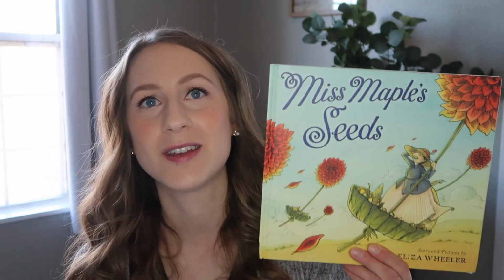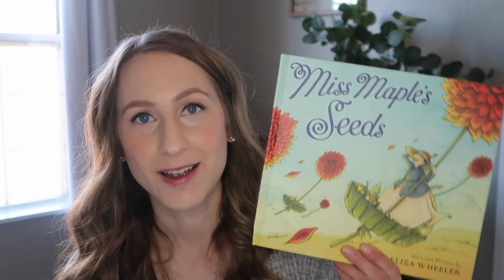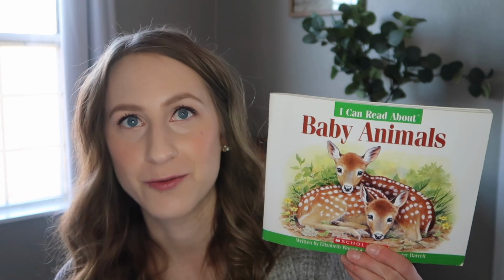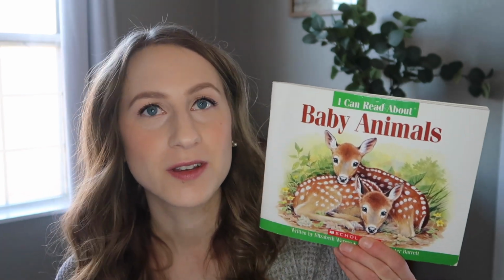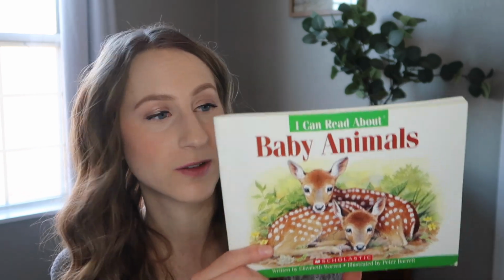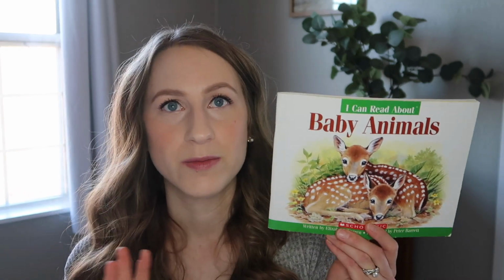And so Miss Maple's Seeds is very, very cute. I highly recommend this one. This book called I Can Read About, it's an I Can Read About series, Baby Animals, is very, very wonderful. We got it a long time ago. It's just, I feel like it's been in our collection forever.